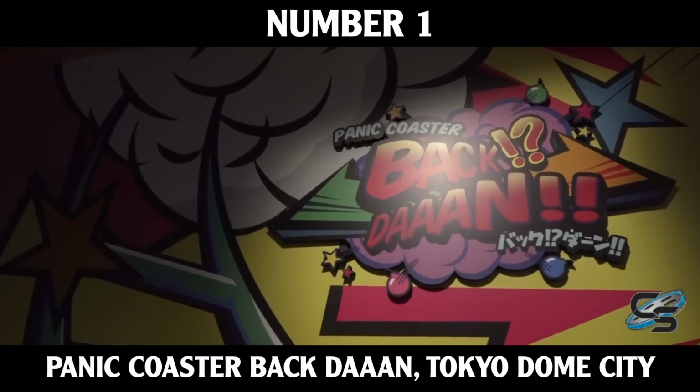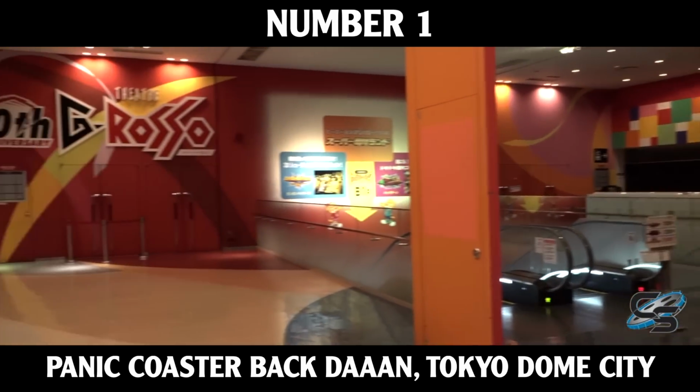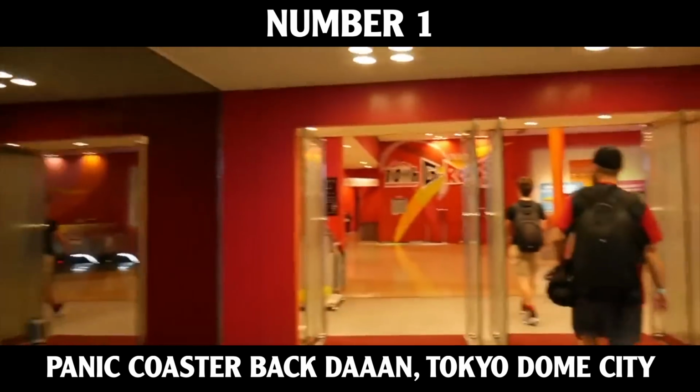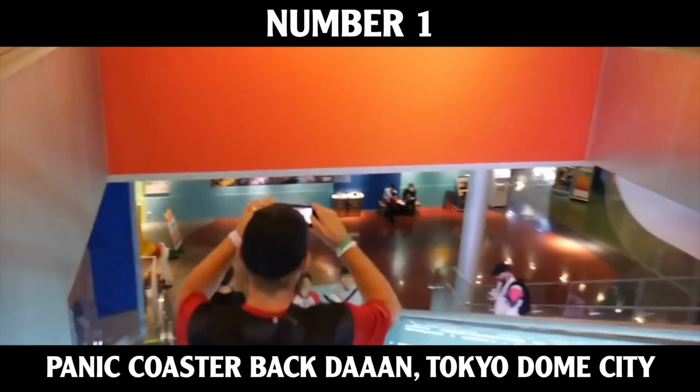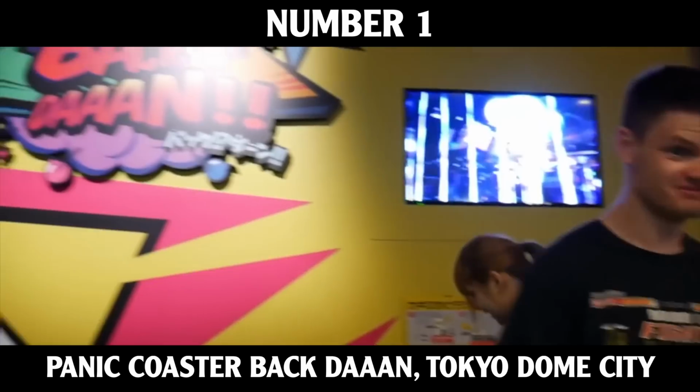It is what I believe to be the strangest ride I have ever ridden, and that is Panic Coaster Back DAAAN at Tokyo Dome City. This is a fairly new Gerstlauer launch coaster, and I didn't know a single thing about it before riding, and I think that's what made it so great. I'm going to do my best to explain it, but it's probably best if you just watch a POV after this video so you understand it.